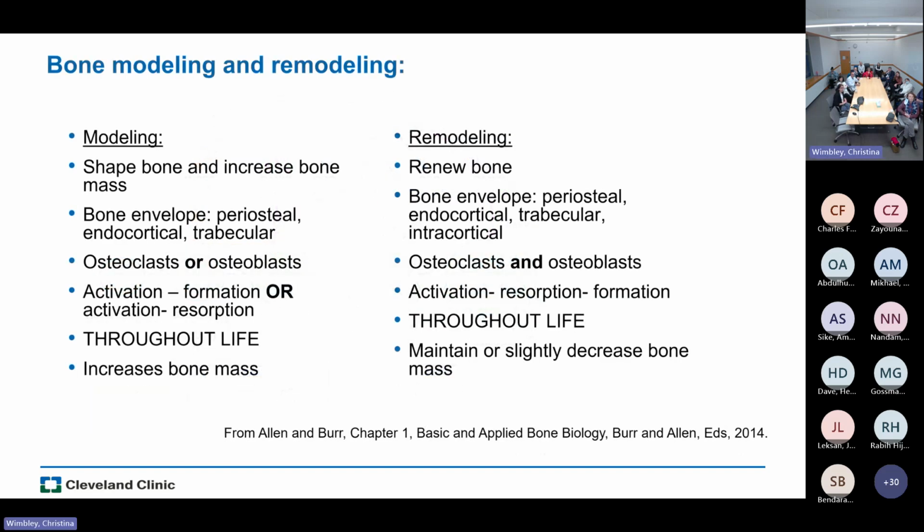I just wanted to pause and discuss bone modeling and remodeling. The primary formation of bone is to reshape and increase bone mass. There are 3 different envelopes that are important. In the modeling of bone, you have either osteoclast or osteoblast; there are different envelopes that are working on it. And you do this throughout life and increase your bone mass.